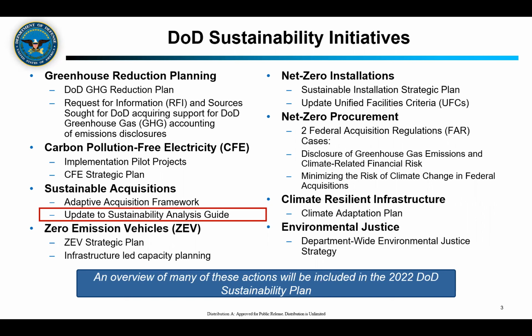It's really called a net zero buildings plan, but for the department with, I don't know how many thousands of buildings we have, it's not really feasible. So we're doing a net zero installation so we can meet the goal. So that will be occurring.